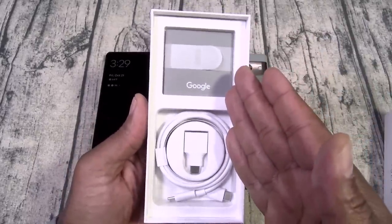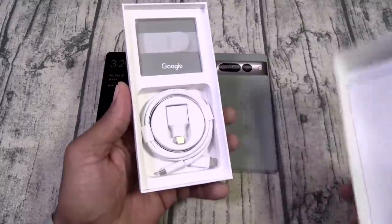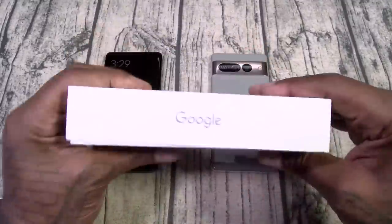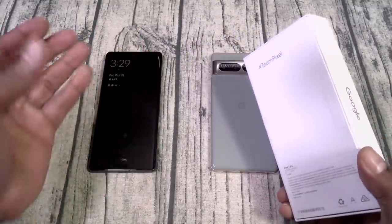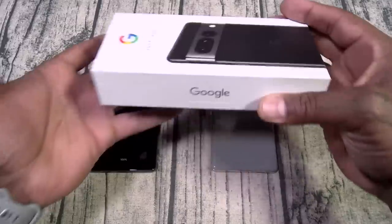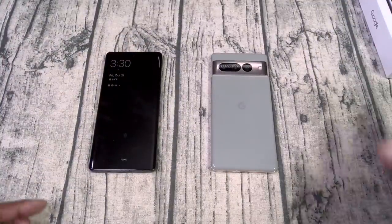Put the charger in the box. All right, let's leave it at that. Put the charger in the box. Put the dongle. Put a case. Put some accessories. Give me a nice presentation. Let me feel appreciated. Let me feel like, okay, you took my $900. Here's something nice in return. Okay? Here's something nice in return.